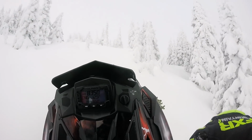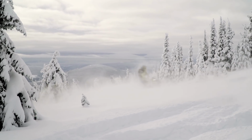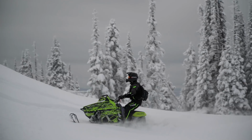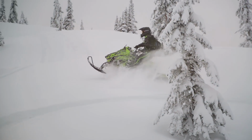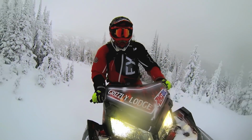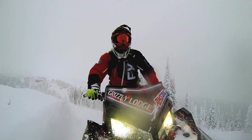The sleds that we have up here, they're all 800s, and we have a few 155s, a few 163s. We've got a 155 3-inch that is really fun. It's a wheelie machine. We've got a couple 163 3-inch, and they are absolutely awesome mountain machines. We run Polaris 800s, like I said, and they just work. Yeah, we're really proud of the sleds that we run.